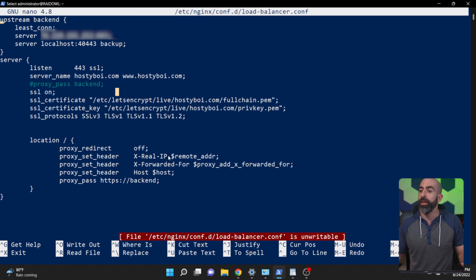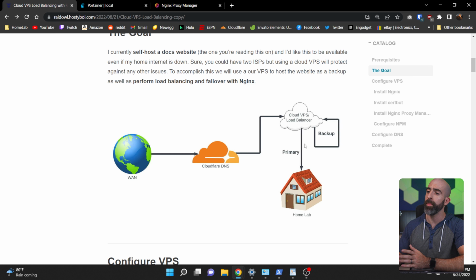Everything should work. If my network goes down, it's automatically failed over to the backup server, which will run through Nginx Proxy Manager and route me to my backup server. So that's it. Everything is set up and working.